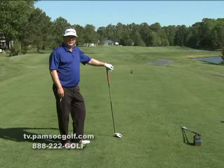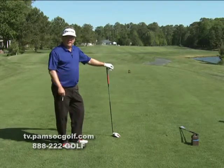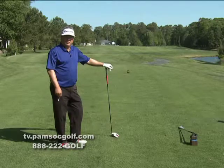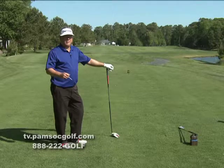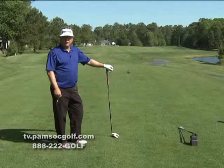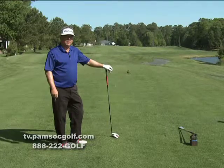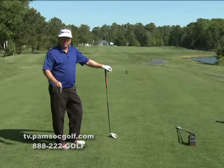Welcome back to River Run. Today I'm going to talk about alignment. Earlier on the par 3, I noticed that Bob was aiming a little left of his target. He thought he was actually aiming at his target. This is something that I find is very common with the average golfer, that they are not aligned correctly. So today I want to give you a couple of tips that will help you improve your alignment, which will lead to better shots and a better golf swing.